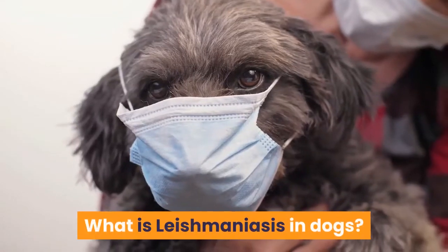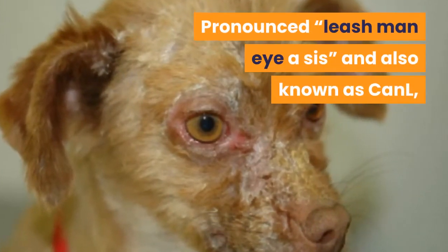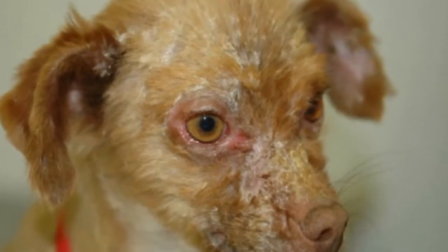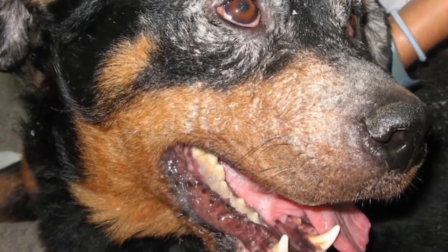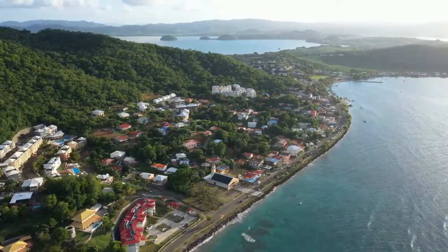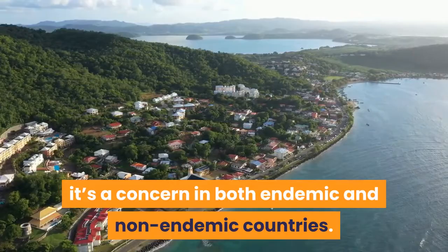What is Leishmaniasis in dogs? Pronounced leish-ma-NYE-a-sis, and also known as CanL, canine leishmaniasis is a medical term for the disease that comes from a sandfly that is infected with Leishmania infantum, L. infantum. Although leishmaniasis thrives in warm, tropical climates, it's a concern in both endemic and non-endemic countries.